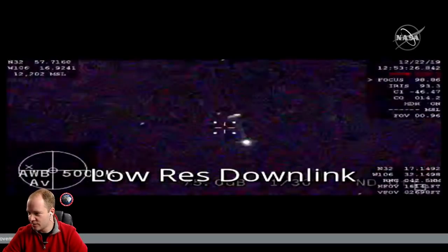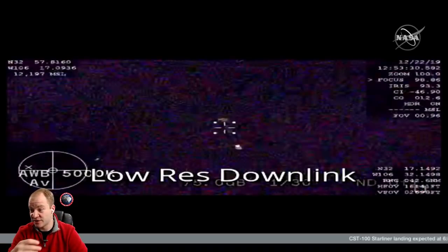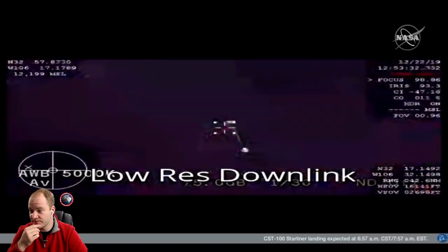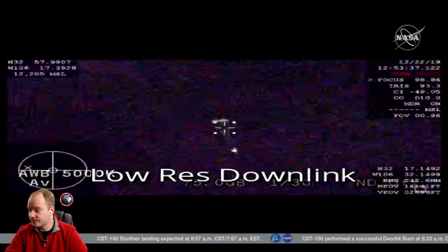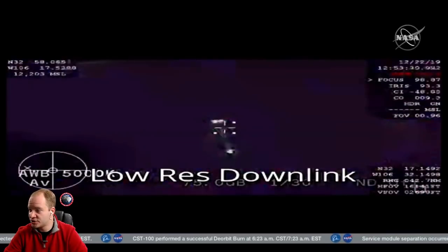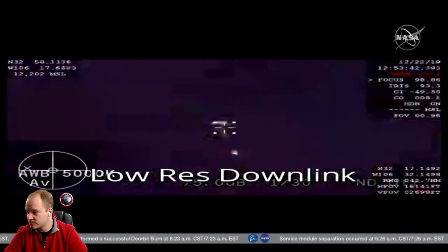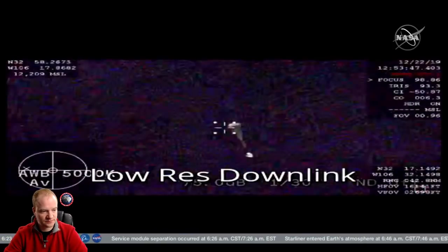A little choppy, a little grainy, but you can see the drogues there. That's good news. The question is, will we get all three parachutes? And landing site reports the sonic booms as Starliner came over. So we should see the mains come out here shortly. And we can see on that image the two pilot chutes, the two drogue chutes.